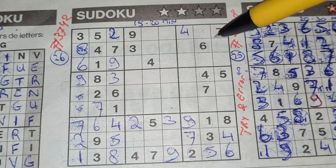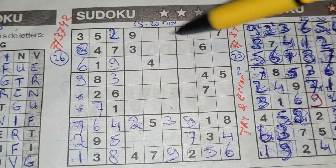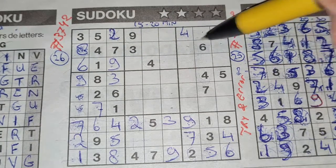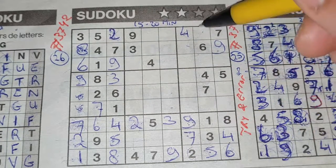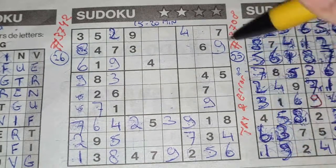Okay. 9 in the first row, 9 in the third row. So the row between, the second row, the only 2 places for the 9 should be here or there. We see there 9, no 9 there, 9 should be there. 9 in the last column, 9 in that column. So the column between, the only place for the 9 should be there.